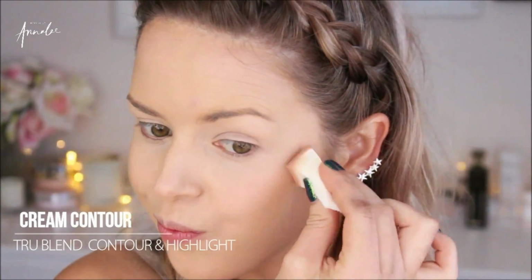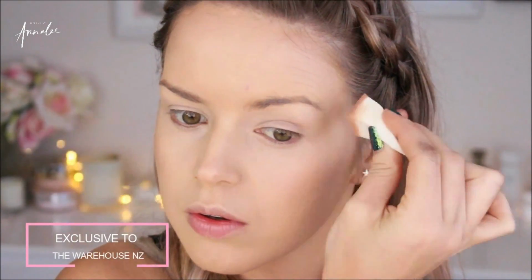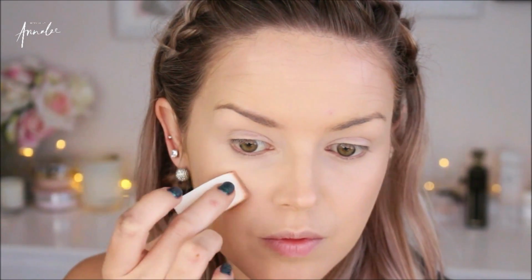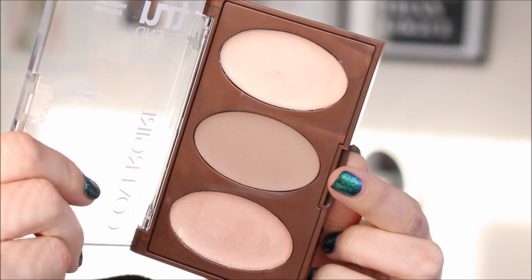So to bronze my skin, I'm going to be using the cream bronzer from the palette, and what I love to do with this cream bronzer is use a dry wedge sponge to apply it. It just gives a really nice, even, soft, dewy look about my skin. That's what I love about this cream bronzer as well. It's just a little bit more uplifting than a flat matte cream bronzer. It's got a really nice luminous finish to it.